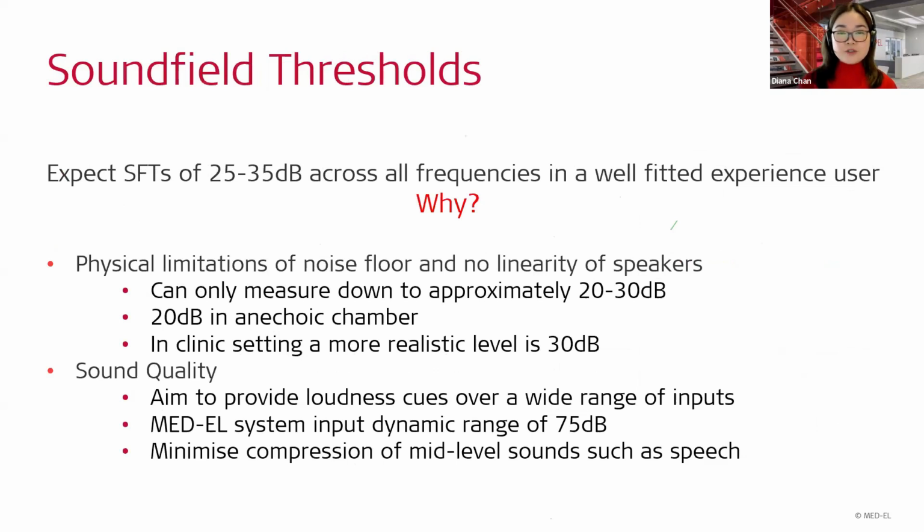For Med-El, we expect sound field thresholds of about 25 to 35 dB across all frequencies in a well-fitted experienced user. So the typical limitation of speaker noise floor is approximately 20 to 30 dB. If you are in an anechoic chamber, you can potentially go down to 20 dB, but in a regular clinical setting, a more realistic level is around 30 dB. So the processors are designed on purpose to have this level of sensitivity. On the default settings, our input dynamic range is around 65 dB. So if a 30 dB is detectable, we would expect the user to receive loudness cues for level changes right up to 100 dB. And your 3-to-1 compression would start at around 50, 55 dB.